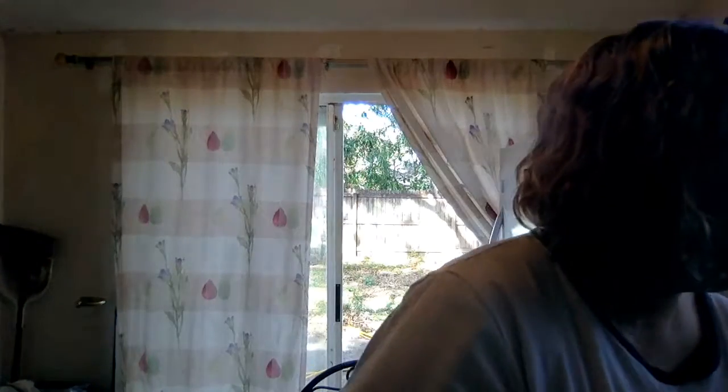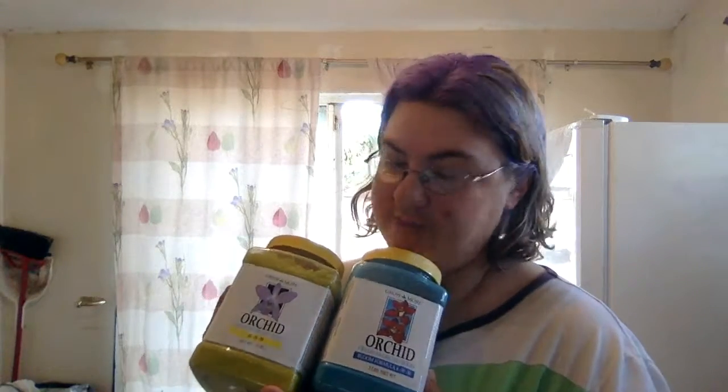Okay, so I'm going to talk about each fertilizer that I use and where you can find them. So here we have the blooming fertilizer for orchids. This is for when your orchids are in spike or they have flowers on them. And then this one is for just regular growing, when they have leaves and they have roots. You can find both of these. Actually, they come in a 2-pack. The way I bought them, they come in a 2-pack, and you can find them on Amazon.